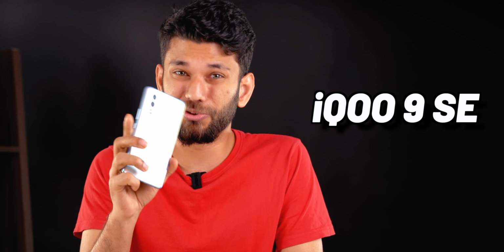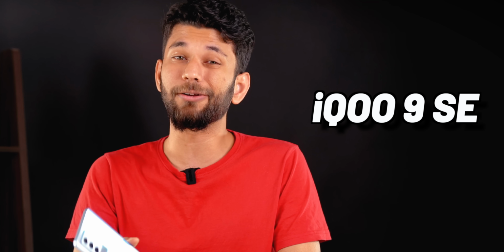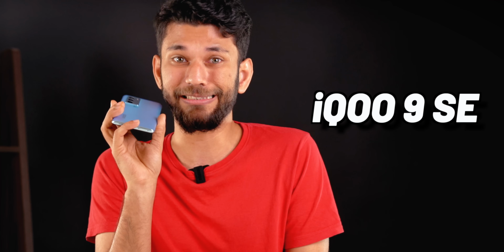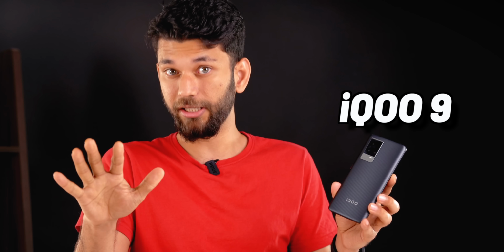Like you save 8,000 and you get good camera, good performance, good battery and good fast charging compared to the competition. And it could probably be the best phone under 30,000. And for iQOO 9, if you want a better video camera, 90 FPS in PUBG, it's a big deal. A lot of people buy phones for BGMI. And better 120 watt fast charging, you can spend that extra money and get iQOO 9.